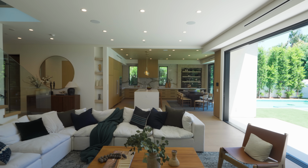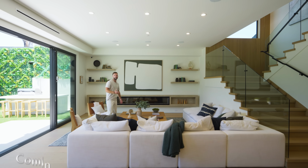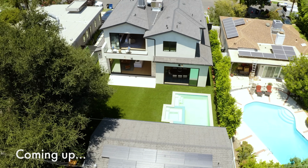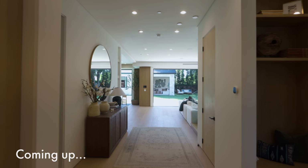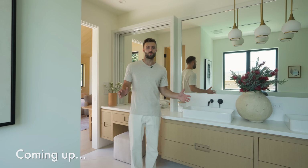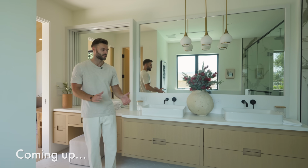Now check this out. You could probably comfortably sit 15 people here and have a really nice gathering. The layout of this home encourages you to just step outside, whether that's from your open kitchen diner or the living space out there. Out of everything I've seen at the home so far, this principal bathroom has to be one of the most impressive aspects.